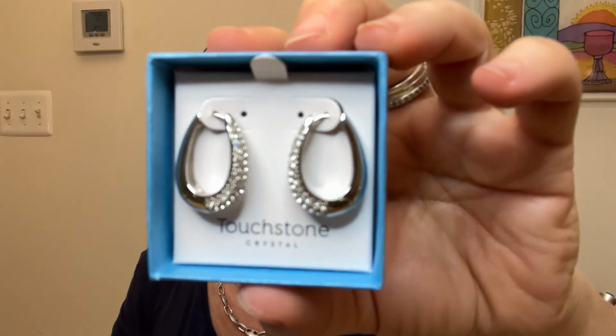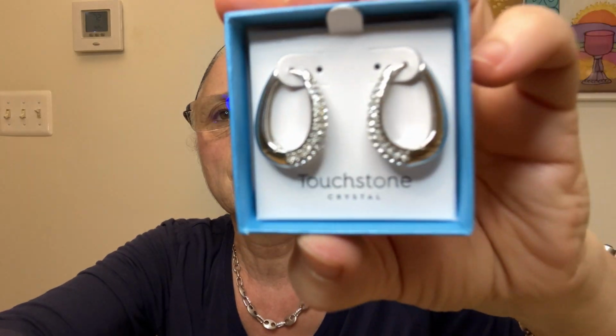Okay, this is the Lumina earrings. Those are super pretty. Let's put one of those on. So these come in silver and in gold. Okay, they've got sparkle on one side. They're a hoop. Let me see if I can undo this without breaking anything. Okay, so it's a hoop and it's got that lever on the back. So basically, it looks like that.